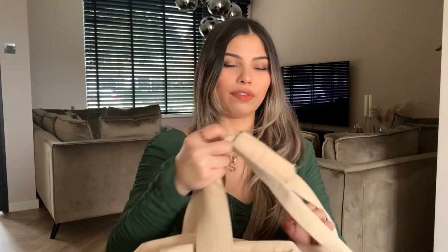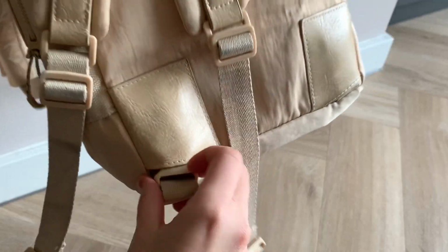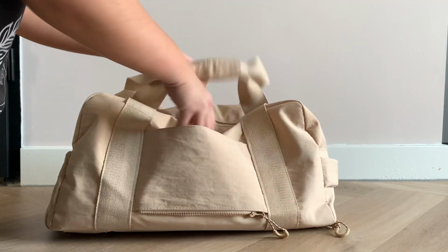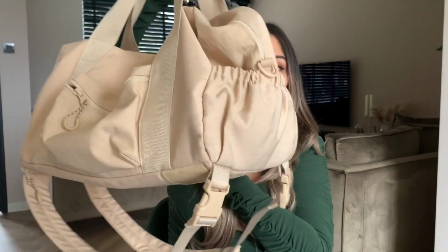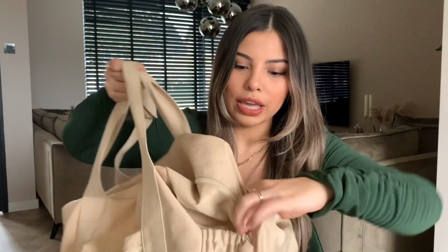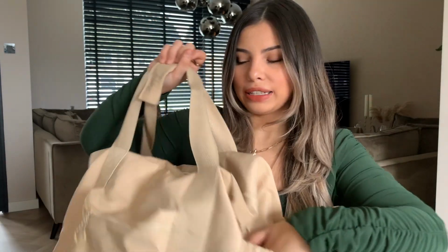So this is my favorite feature from it. I use both of them equally combined. I like to use it as a backpack sometimes, but I also like to sling it just right over here. They also come with this little pocket that has a zipper in it where you can put it into your suitcase. I use this a lot when I'm traveling as well. They have a pocket right over here where you can just put your stuff. I usually just put in my hair clips or my hair elastics right here.